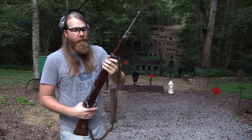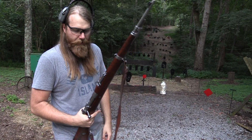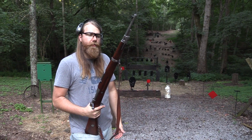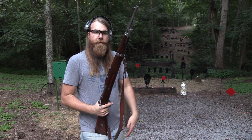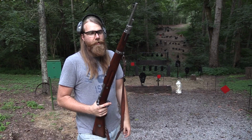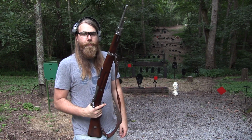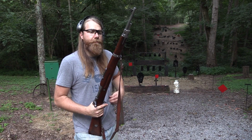Hey, Big John here. Got my Czech VZ24. Really cool rifle. It's probably one of my favorite rifles that I own, honestly. Dad bought this thing back in the old days when these things were all over the place and people were basically just buying them for their firewood. But now they actually command a pretty high price and they're tricky to find. I've actually been wanting to buy another one, but they're hard to find.